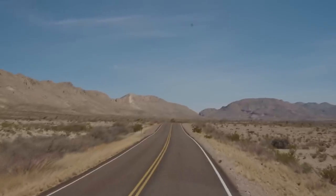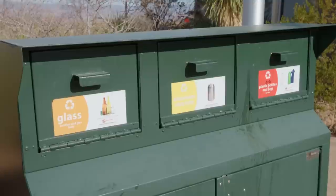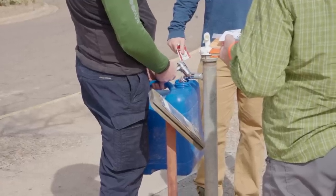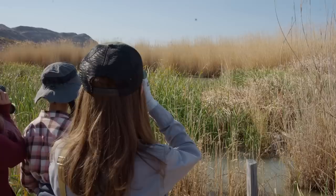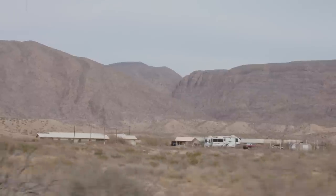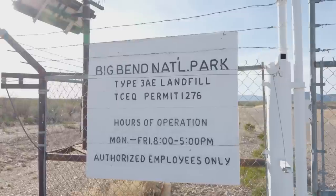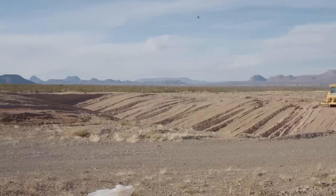Big Bend is a pretty remote national park. The nearest major town is 100 miles away, so the park is always looking at ways to be more sustainable and self-sufficient. With roughly 500,000 visitors each year and an on-site population of 250 rangers, their families, and supporting staff, all of us are creating a lot of garbage. Given the remoteness, Big Bend is one of only two national parks with their own active landfills.